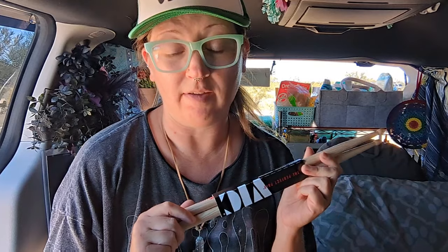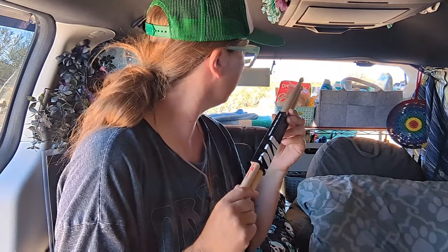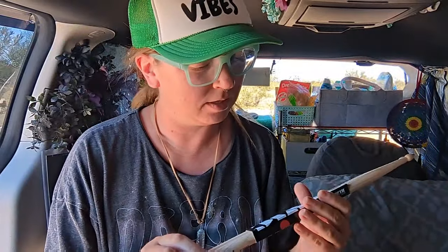So y'all, guess what I bought? Bought me some drumsticks. I haven't purchased a pair of drumsticks in like 10 years. And if you don't know this about me, I've been playing the drums since I was 5, but I haven't sat at a set in probably 6 or 7 years. So I bought a pair and I'm excited because even though I obviously don't have a drum set in my van, and it's not possible.